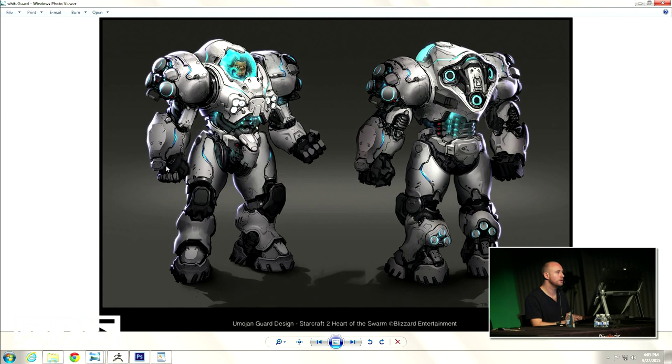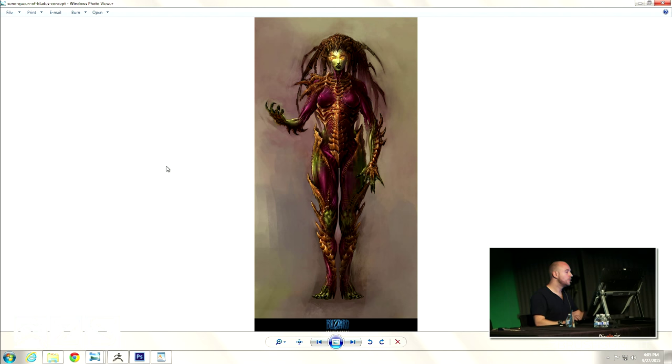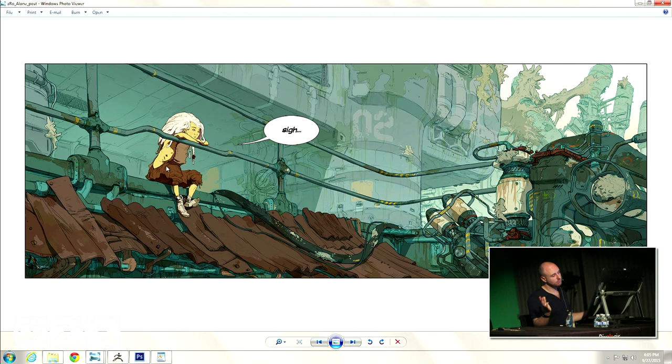And that's a problem we don't have in ZBrush, right? Which is one of the reasons I'm falling so much in love with it. There's another old concept from Blizzard from my cinematics days. I did the Queen of Blades for the StarCraft cinematics. So that kind of entails some of the stuff I do on my own.